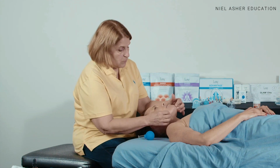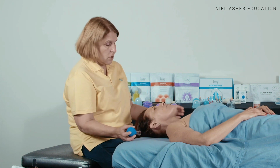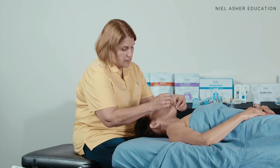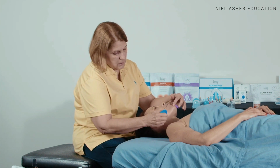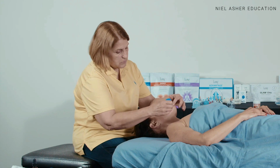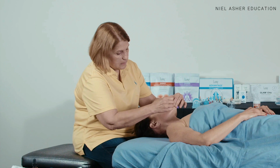So that's basically where skin was sticking. You had a little bit of adhesion down on your jaw. And we just broke it up, so that's good. Now we're going to come here, suction release, suction release, suction release, suction release. And then we're going to drag.